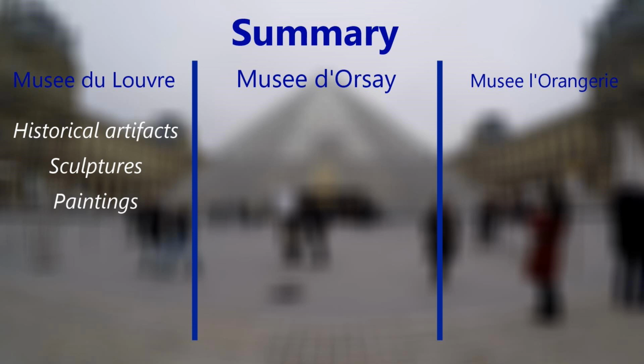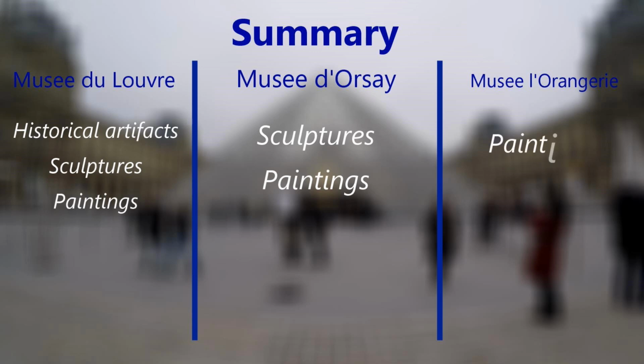The Musée d'Orsay is a smaller museum, but not as small as the Musée Orangerie. It also exhibits historical artifacts, but the majority of their exhibits are sculptures and paintings. Whereas you've got the Musée Orangerie, which is just paintings and mainly of an impressionist style.